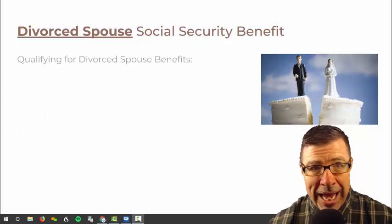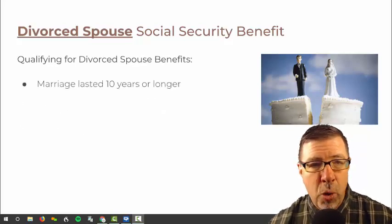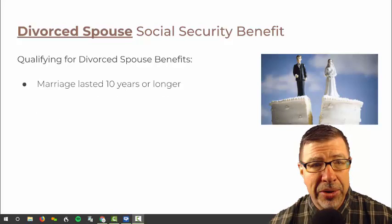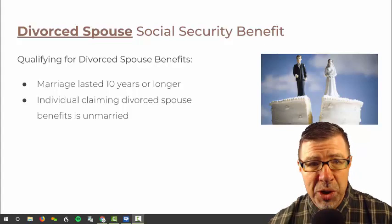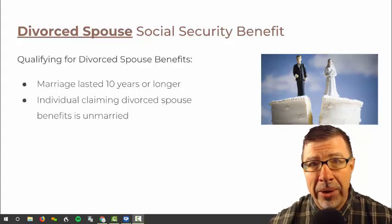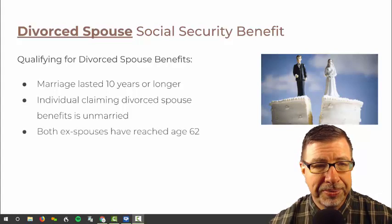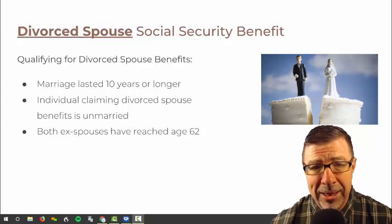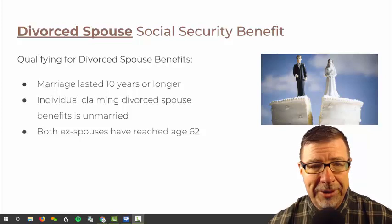There are some other qualifications that are required in order to activate a divorced spouse benefit. To qualify, the marriage has to have lasted 10 years or longer, and the individual who wants to utilize the divorced spouse benefit has to be unmarried. So once they remarry, they're no longer eligible for the divorced spouse benefit. And the age requirement, as mentioned before, is that both spouses need to be at least age 62 in order to start that benefit.